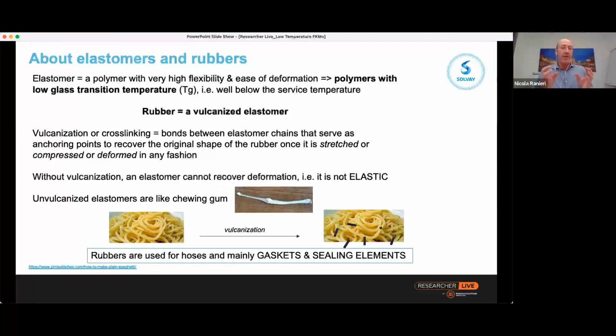But this kind of flexibility can be measured in a way by the glass transition temperature, TG. This is a temperature common for any polymers, and the lower this temperature, the higher the mobility of the polymer. So the higher the difference between this glass transition temperature and the surface temperature at which the elastomer is applied, the higher the flexibility and the higher the elasticity itself of the rubber.